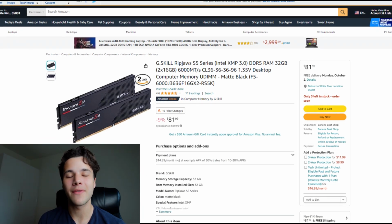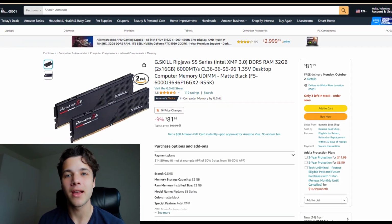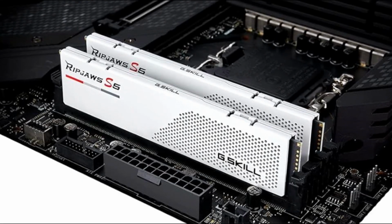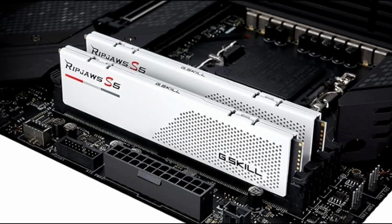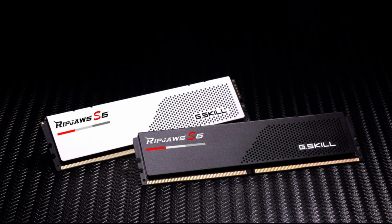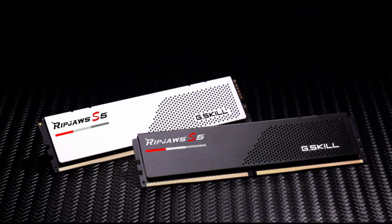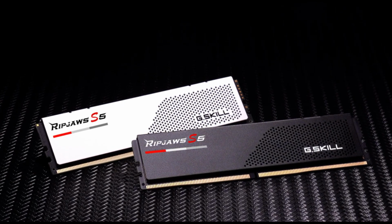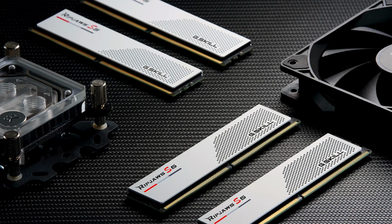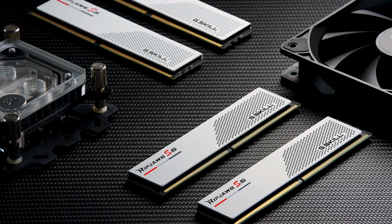For the memory kit, we have a great 32 gigs of RAM kit with excellent speeds. This is an ultra fast 32 gigs of RAM kit of DDR5 memory at 6000 MHz CL36 for $82. Of course, if you want to go with 16 gigs of RAM, you're going to save around $30 or so, but having 32 gigs of RAM in your PC is going to make your overall experience smoother, and especially if you're going to do streaming.